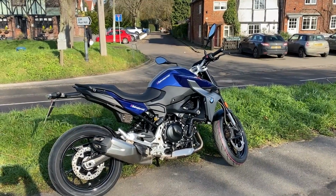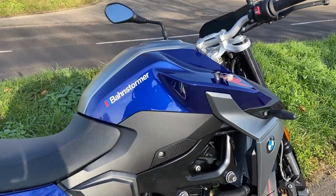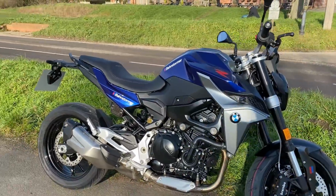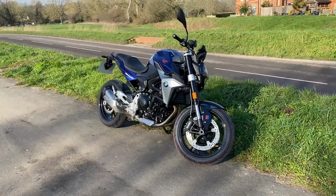Okay, here we go then, the F900 R, and must just say thanks to the guys at Bahnstormer in Maidenhead once again for lending me the bike for this review. I think she looks lovely in this colour. Unfortunately, I'm right in the sun, so you're going to see my shadow all over this as I walk you around. But there we go, never mind. Cute looking little bike.